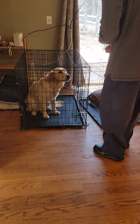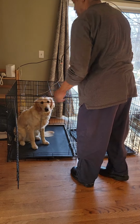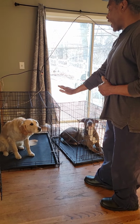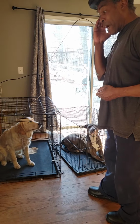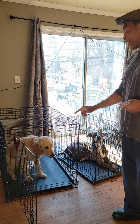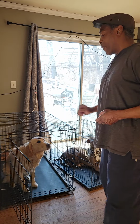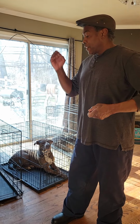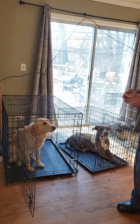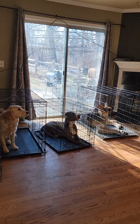Annie, stay. Stay. So we like to open up the crate door. Stay. Because this crate door, in her mind, this door and this door is the same, all right? So if I can get her, no, bad dog, no, sit, stay. If I can get her to stay with this door open, then she knows not to run out of any open door. So let's see if we can get her to stay. The stay command is quite difficult with her, but she's come a long way.